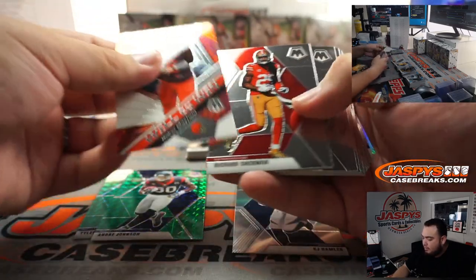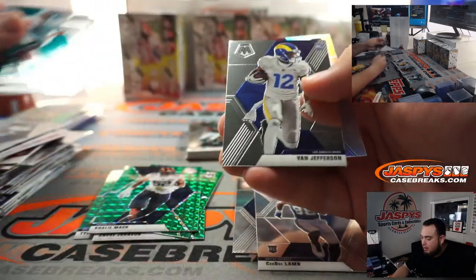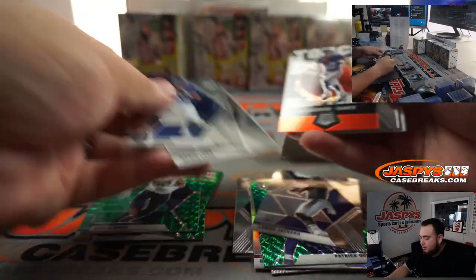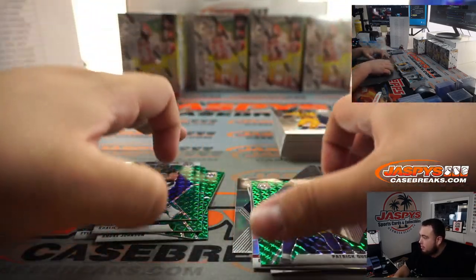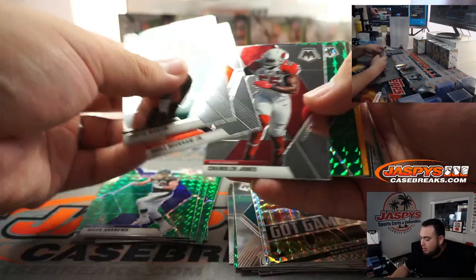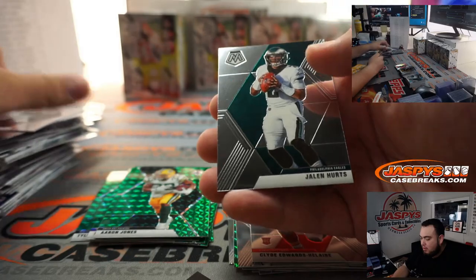KJ Hamler. Saquon Barkley. CeeDee Lamb. Khalil Mack. Van Jefferson, DeAndre Hopkins, silver. A rookie Patrick Queen, Lamar Jackson, Mark Andrews, LaVisca. Got game Aaron Rodgers. Clyde Edwards-Helaire. Jalen Hurts.